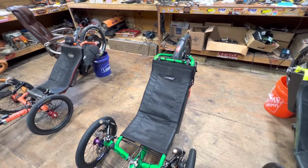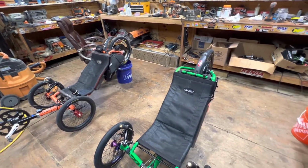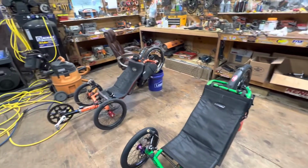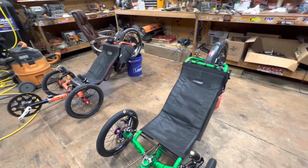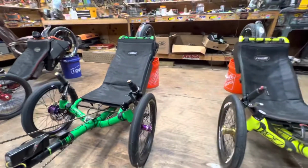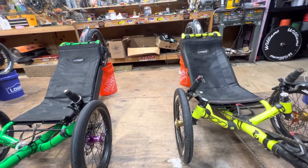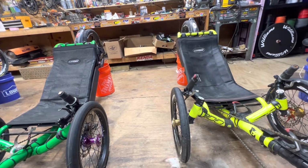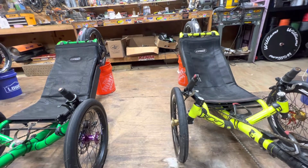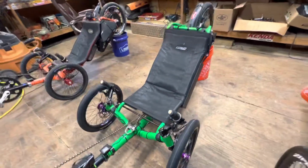My wife rides the orange one, which is my original one. That was also my race bike back when I was pedaling. So that's my three builds, and that's kind of a little bit on the batteries. So consider more voltage, and you'll get more power and more range and more usability out of your electric bikes.